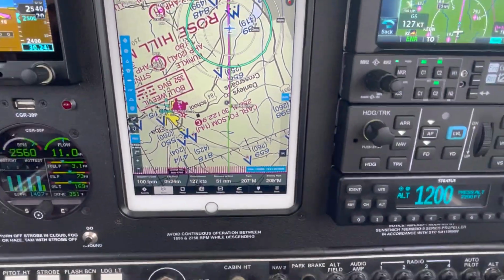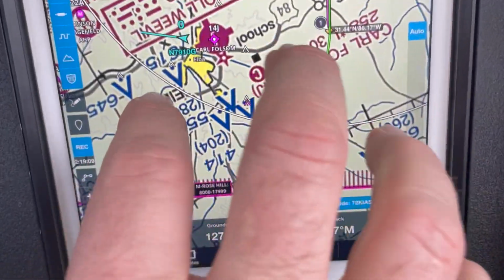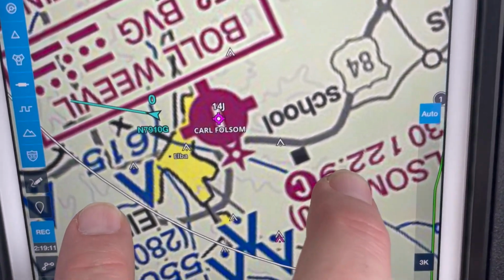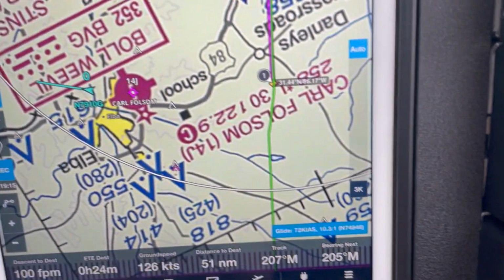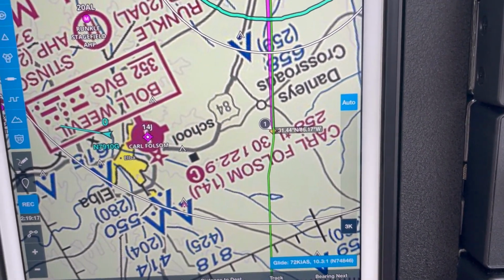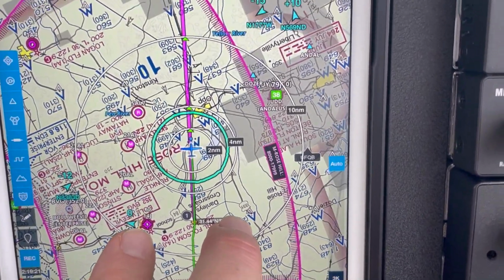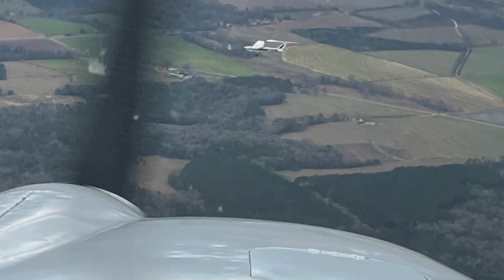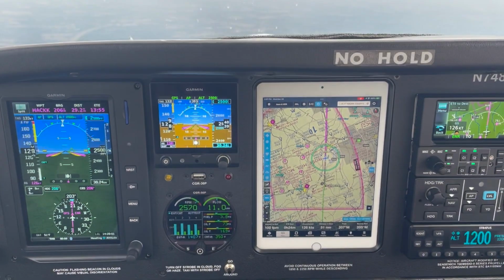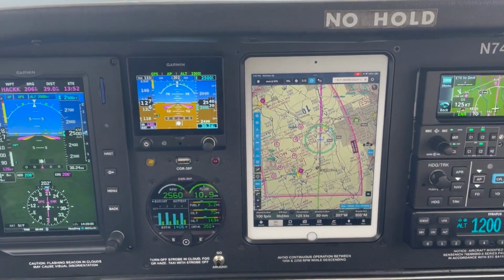I didn't have the video rolling, but this is where ADSB came in handy. This airplane here, we got a picture of it, but whatever its tail number is, 10 Golf. We're at the same altitude coming along, and raised him on the local frequency of that airport there, and just had to do some going around. But the ADSB, without the ADSB, probably would have been a bad day.